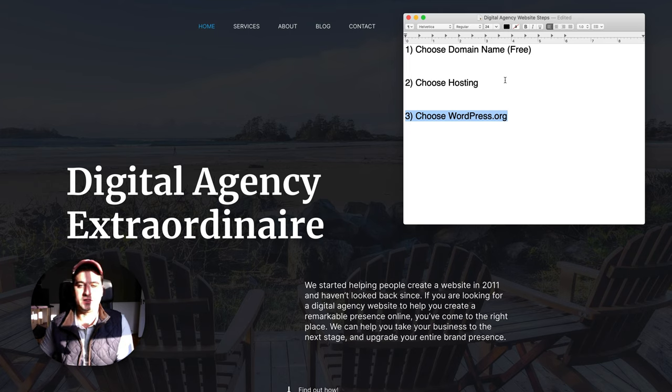It's really easy. You don't need to know code at all, despite what you might have heard. You just get the domain and hosting, put WordPress on there, and then you log in and blog just like you would anywhere else. You just open up your website's login screen, log in, and blog.